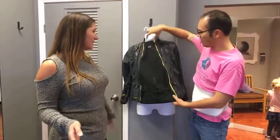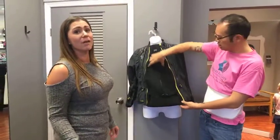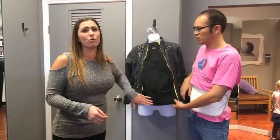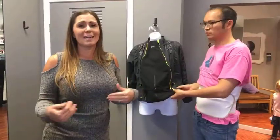That's the panel. So bring your coat in, we'll fit you for an adapter, and you can wear your own winter jacket all winter and stay nice and warm. It does flip around for baby wearing as well.